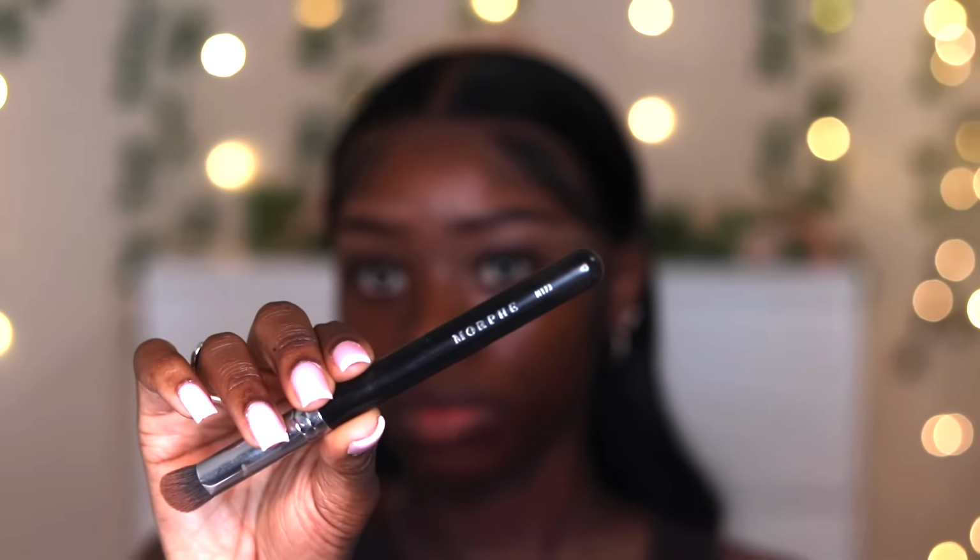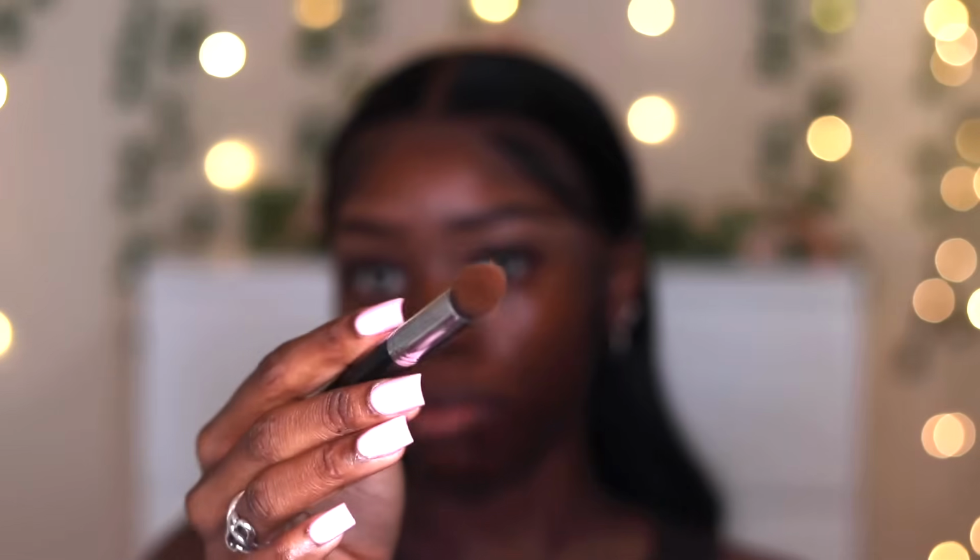And to blend it out, I'm going to use my Morphe M173 brush. It's like the big version of my foundation brush. I really love this brush. I never swipe when I blend anything out. If you guys ever see me swiping, it's because I got carried away and I didn't realize what I was doing. Never ever swipe.